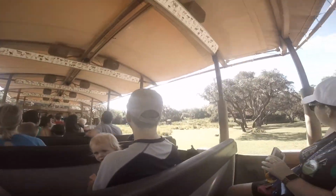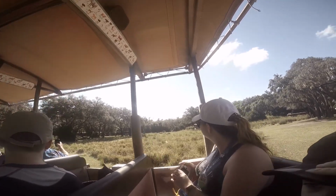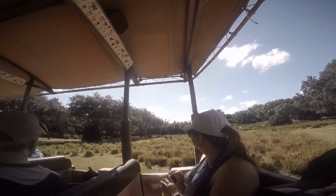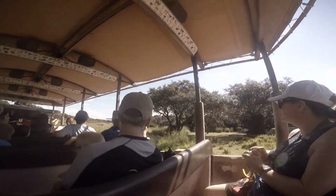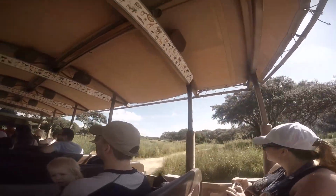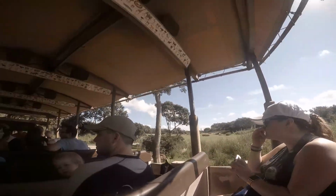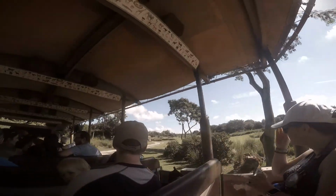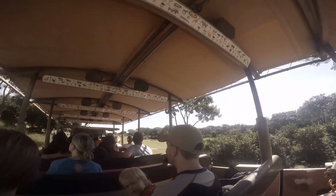It's kind of cool to see the wildebeest roaming through the grass here on the right side. Anybody want to see them once more? They're also called gnu, so G-N-U. It's a little grunting noise they make, so gnu. It's a gnu moo. But as we head around the corners here, keep your eyes peeled.